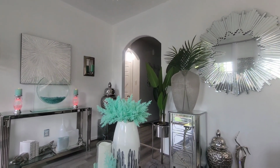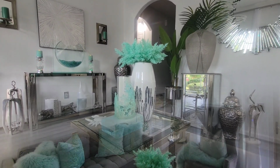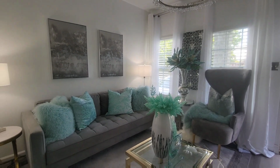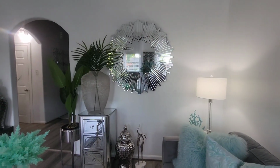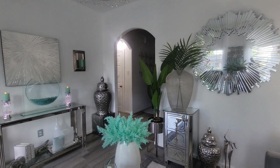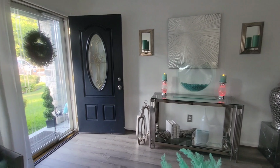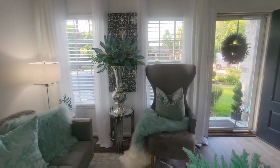This is Lisa. So here I went coastal here in my living room, and I'm just going to briefly tell you what I have going on in the living room. So basically I added aqua to the room, the pillows, the coral reefs, and a few candles. Pretty much that's the only different thing that you probably haven't seen from my previous videos.